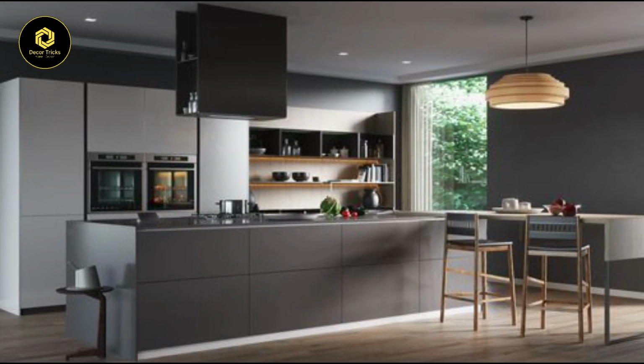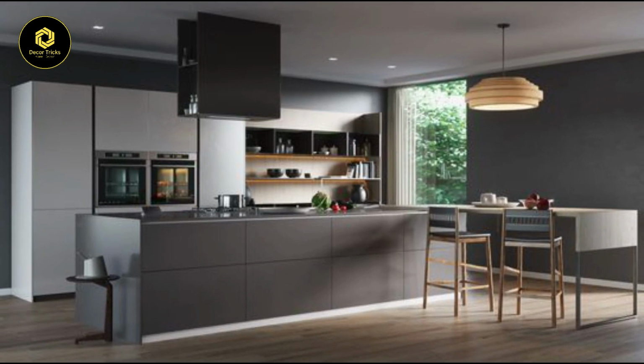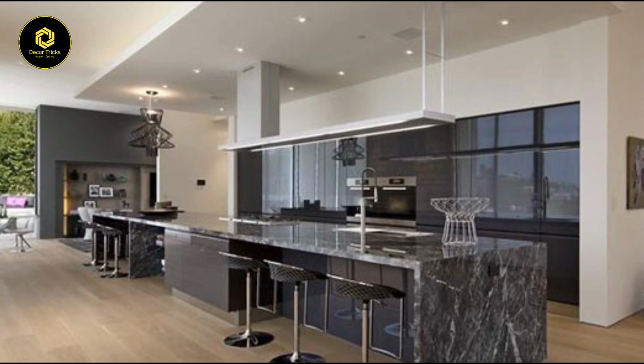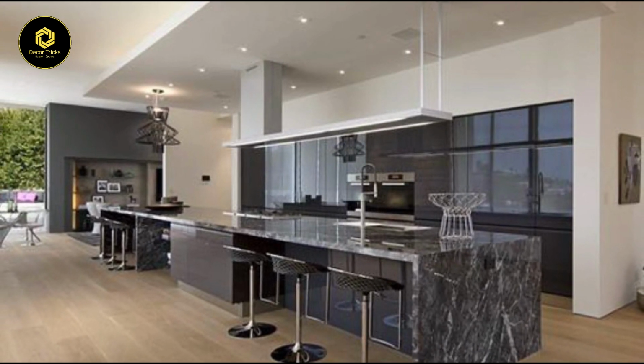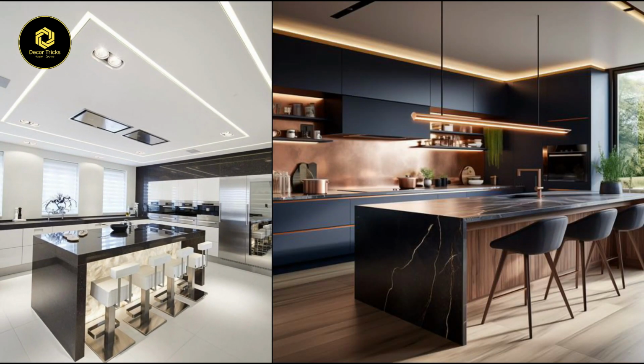Choosing the right countertops is crucial for both aesthetics and functionality in your kitchen. Here are 3 popular options to consider. Durable and low maintenance, quartz countertops come in various colors and patterns. They are resistant to stains and scratches, making them ideal for busy kitchens.